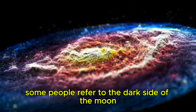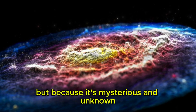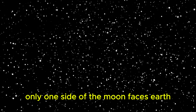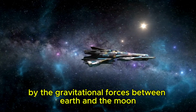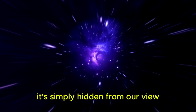Some people refer to the dark side of the moon, but this is a misnomer. It's not dark because it lacks light, but because it's mysterious and unknown. Due to synchronized rotation, only one side of the moon faces Earth, as it has been tidally locked for billions of years by the gravitational forces between Earth and the moon. The far side of the moon receives the same amount of sunlight as the near side. It's simply hidden from our view.